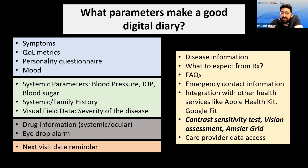Then frequently asked questions, emergency contact information in case the patient wants to reach out to you, and integration with other health services like Apple HealthKit or Google Fit for monitoring of systemic parameters from their watches or any other internet connected devices. Then, if possible, integrating a contrast sensitivity test or an Amsler grid into the application. And finally, the care provider should have an option wherein they can share the data with a new care provider in case they change their doctor.